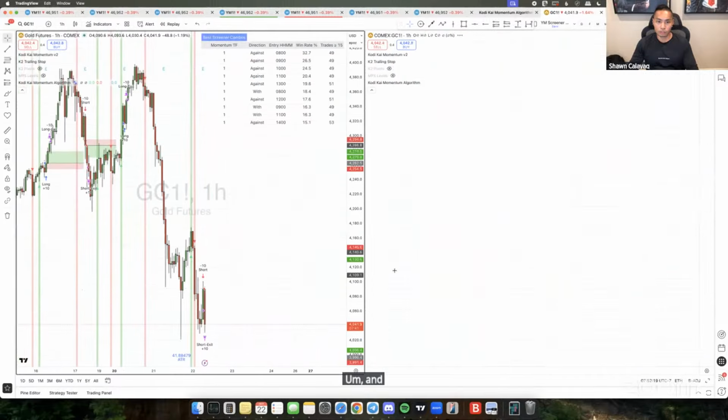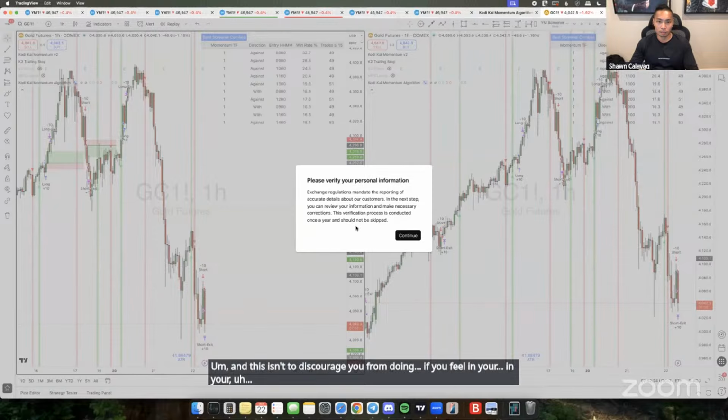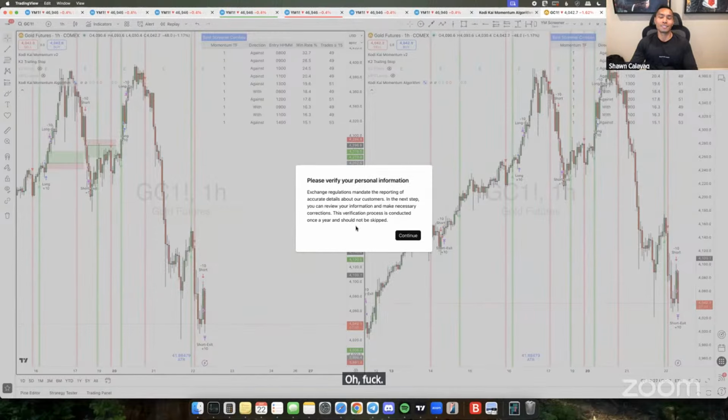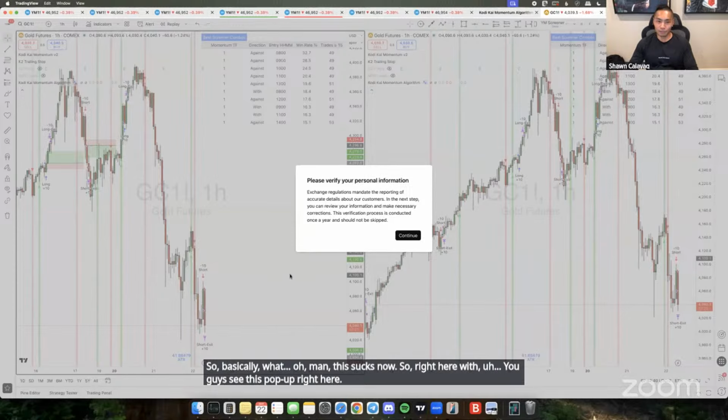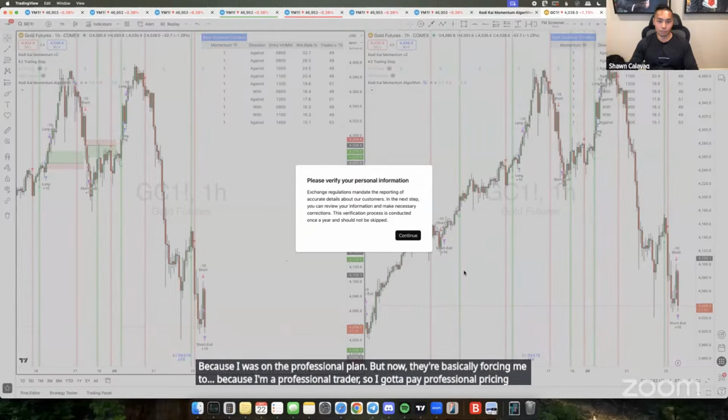And this isn't to discourage you from doing, if you feel in your oh, no. Damn it. So this sucks. Right here, do you guys see this pop-up? This pop-up is telling me that I have to register as a professional trader. This is gonna suck because I was on the professional plan, but now they're basically forcing me to, because I'm a professional trader, so I gotta pay professional pricing. They're gonna force me to upgrade to the Ultimate.